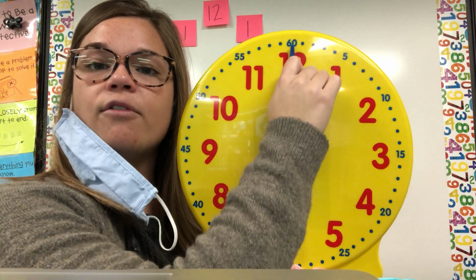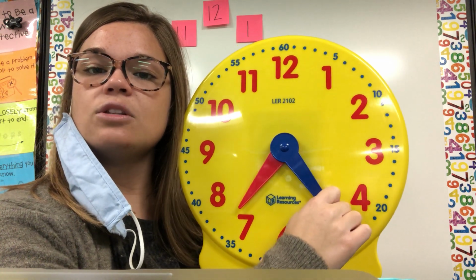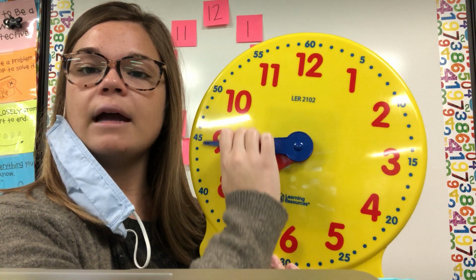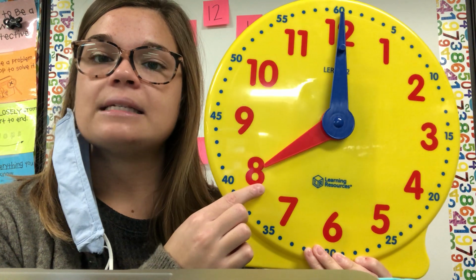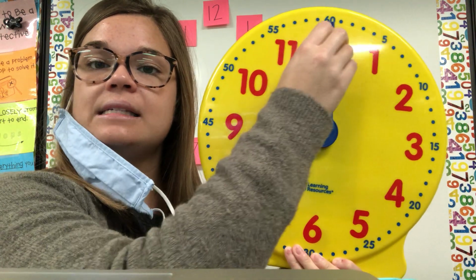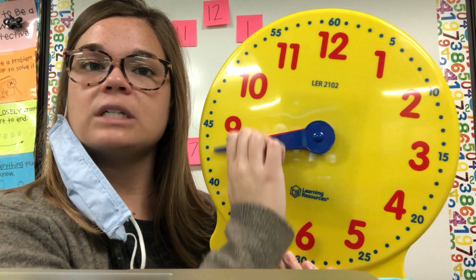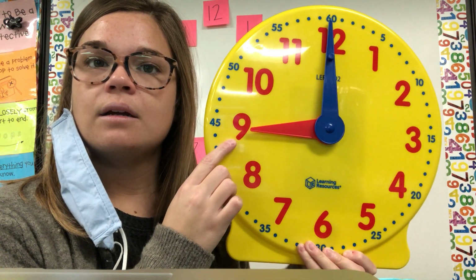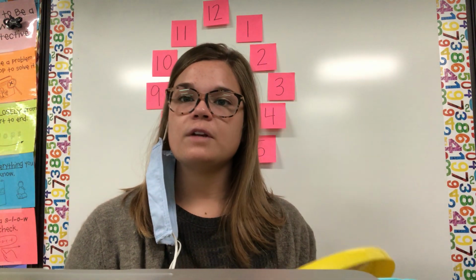When you go 5 minutes, 10 minutes, 15 minutes, 20 minutes, 30 minutes, all the way around, and you get back up to 60, that means it's been 1 whole hour, and we get to 8 o'clock. When 60 more minutes pass, when we go around the clock one more time and we have 60 more minutes, we get 9 o'clock. Before we go, we are almost finished with math today.